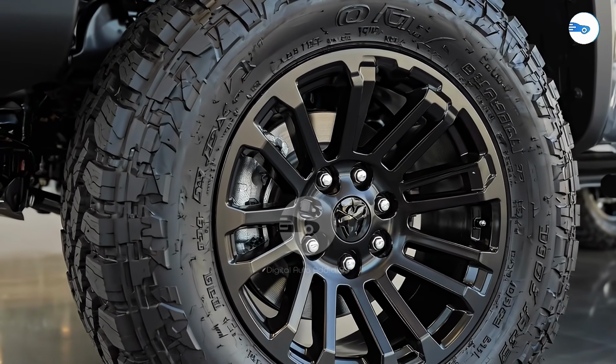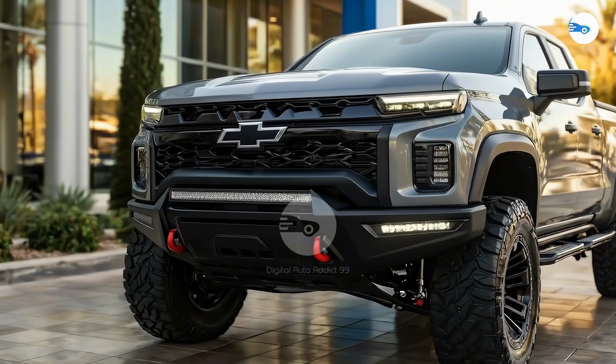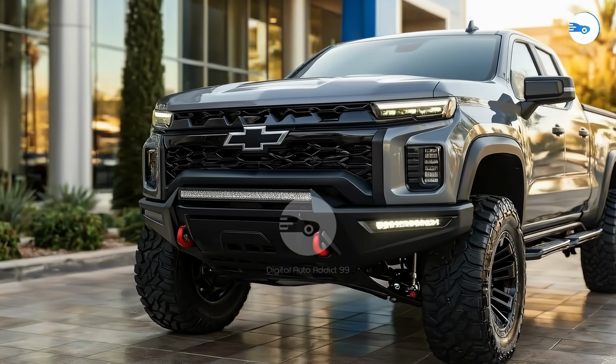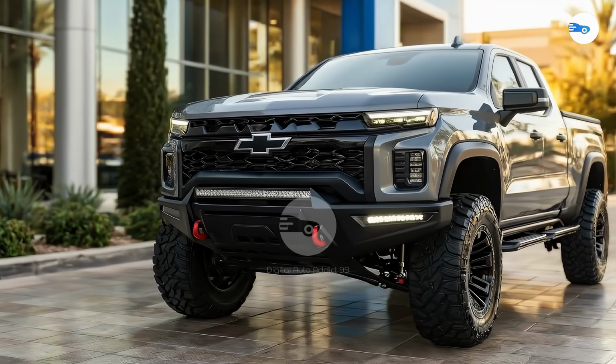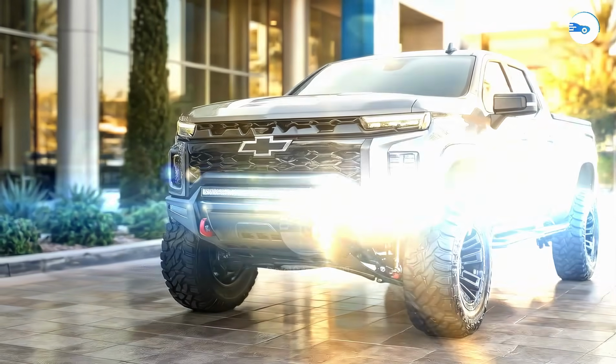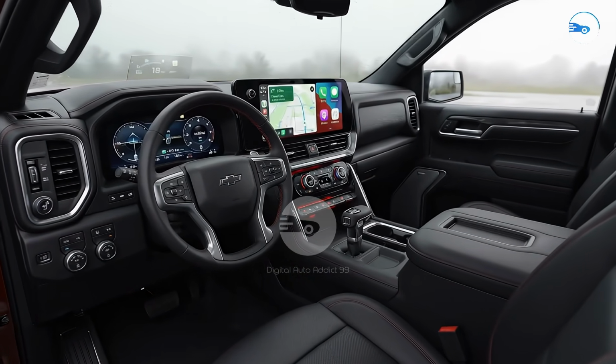This thing means business. Today, we're tearing into everything. The wild interior tech, that brutal exterior, the speculative powertrain, safety, pricing, all of it. Let's get into it. Okay, let's climb inside and whoa!